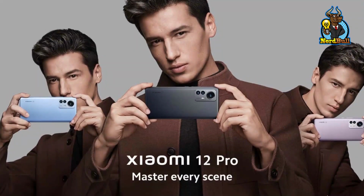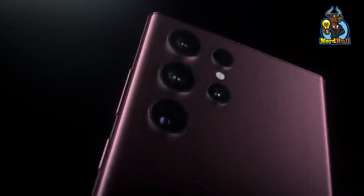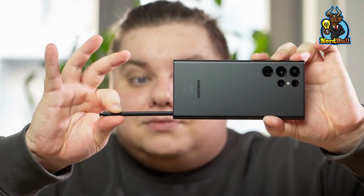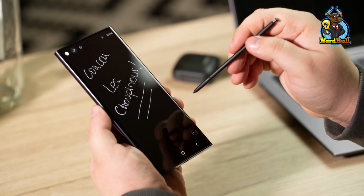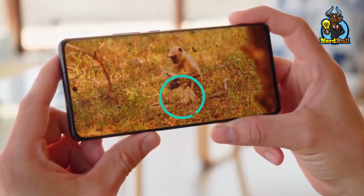Unlike the 12 Pro, the S22 Ultra's cameras, which we'll discuss later, don't have a designated island. However, the S22 Ultra sports a silo in the bottom right corner for the S Pen stylus. Since there is no significant difference between the two phones design-wise, we will leave the verdict on the design to you. You decide. Number 5.